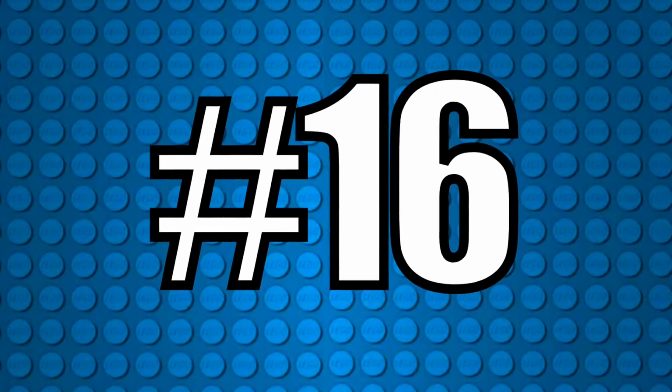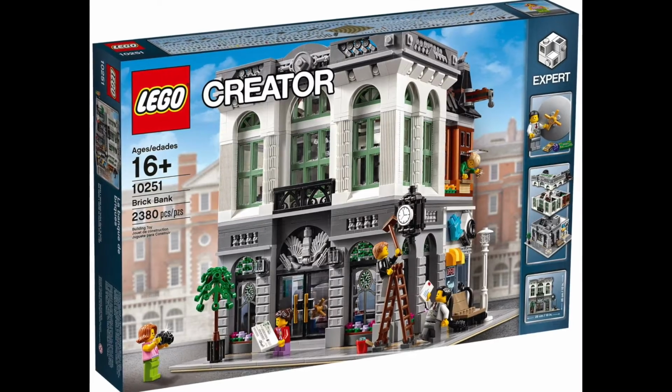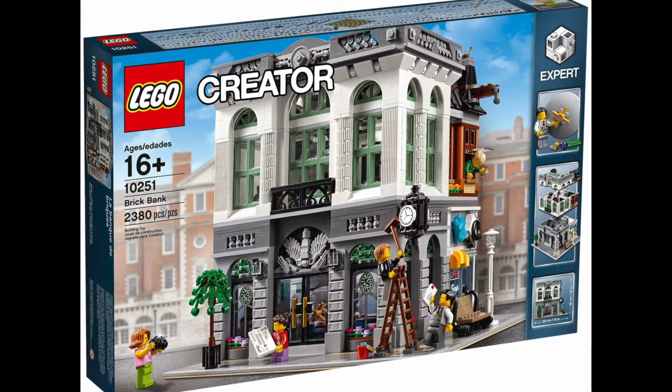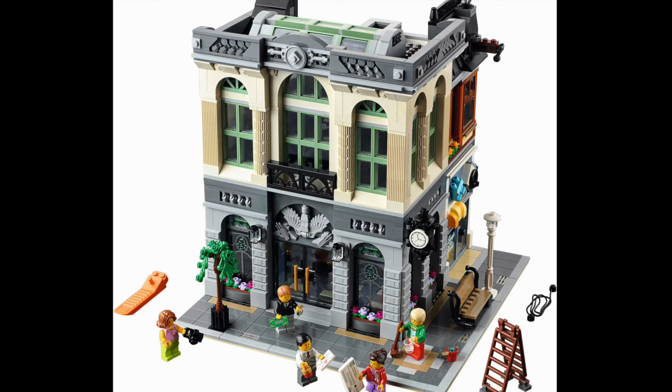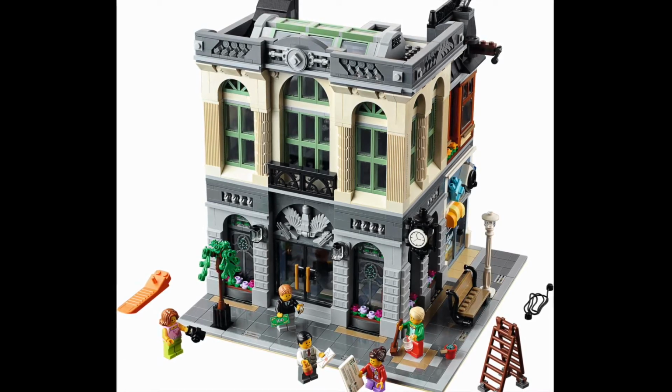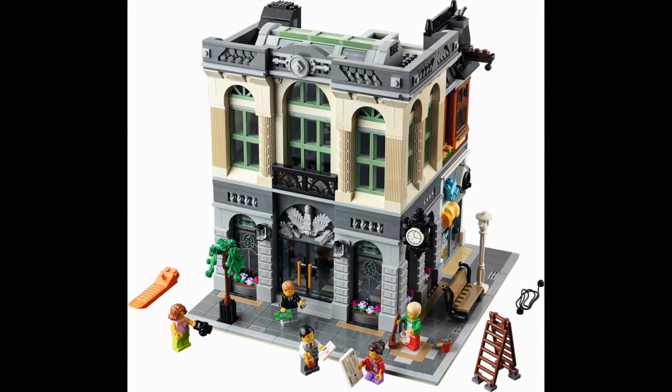At number 16, and this might upset some people, but I have the Brick Bank from 2016. Now I know, it's a LEGO city and we all need a bank. Believe me, I agree. I can also agree that banks generally aren't the most exciting looking buildings, but for me, I just think this set looks a little drab.